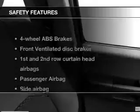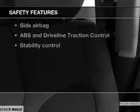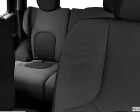Power door locks, power windows, cruise control, power steering, and adjustable tilt steering wheel, air conditioning. If safety is a high priority, rest assured knowing these top safety components are included: front ventilated disc brakes, curtain head airbags, passenger airbag, side airbag, traction control, stability control, low tire pressure warning.